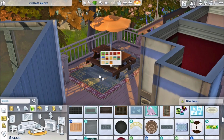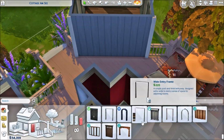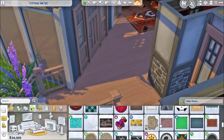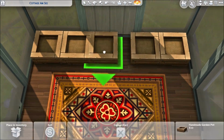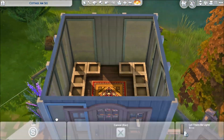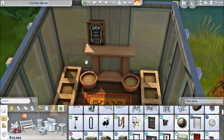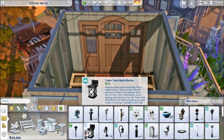But yeah, I tried to keep the color scheme of this build very fall themed. I went with a lot of reds and oranges and some yellows, and a little bit of purples and plum colors, and lots of brown wood tones, of course, as you can see. I really liked this lighter, less intense wooden tone. There's a lot of furniture and flooring from the Cats and Dogs pack that has that swatch, and also Seasons and the base game.